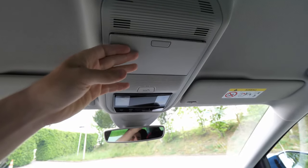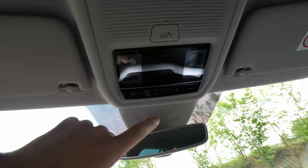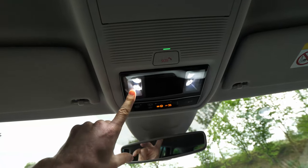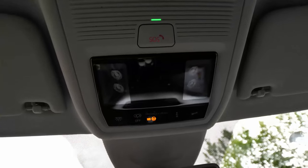Look here, you have a glass support. And you have the SOS button, pretty big. And you have this nice touchscreen button that doesn't work. Why doesn't it work? Let me start that. You can see, you touch it. How nice they are. I really like them. I don't know about you, but I like them.